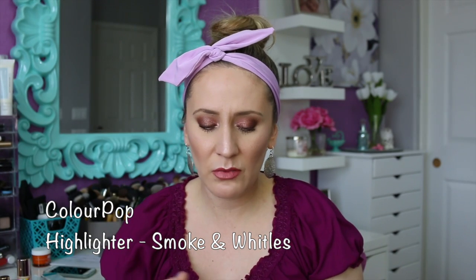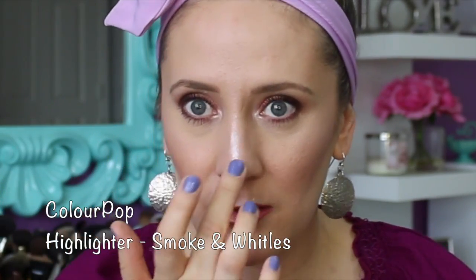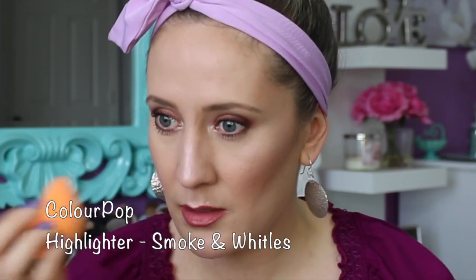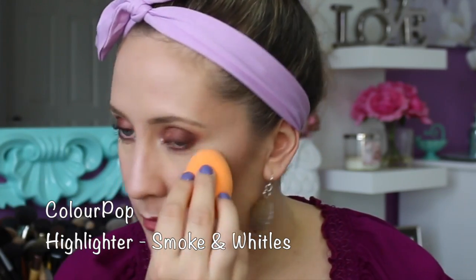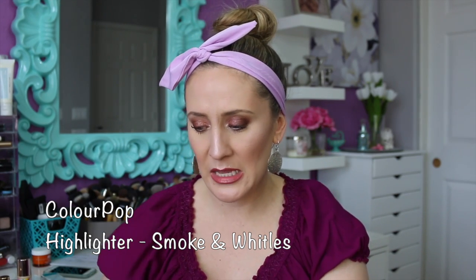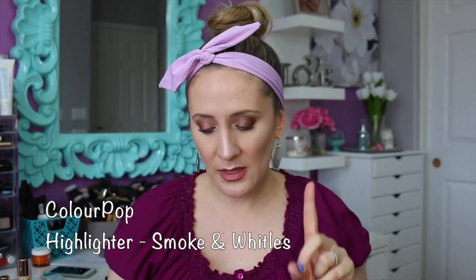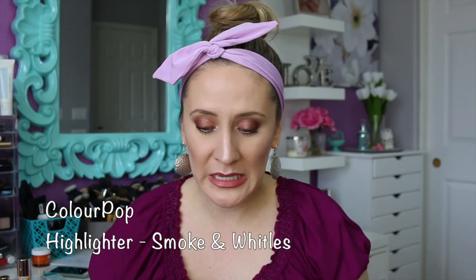I love the texture of these, you guys. If you haven't tried a highlighter from Colourpop, definitely at least pick up one. But it is so intense. Like, look at that. That is way too much. And I've been kind of alternating through other highlighters, but this one I've used several times and I just really love it. This one does have a little bit more of a pink undertone, whereas the one I mentioned last month, I can't remember which one it was, but I think it had a little bit more of a champagne or very light golden undertone, whereas this one has more of a pinky undertone.